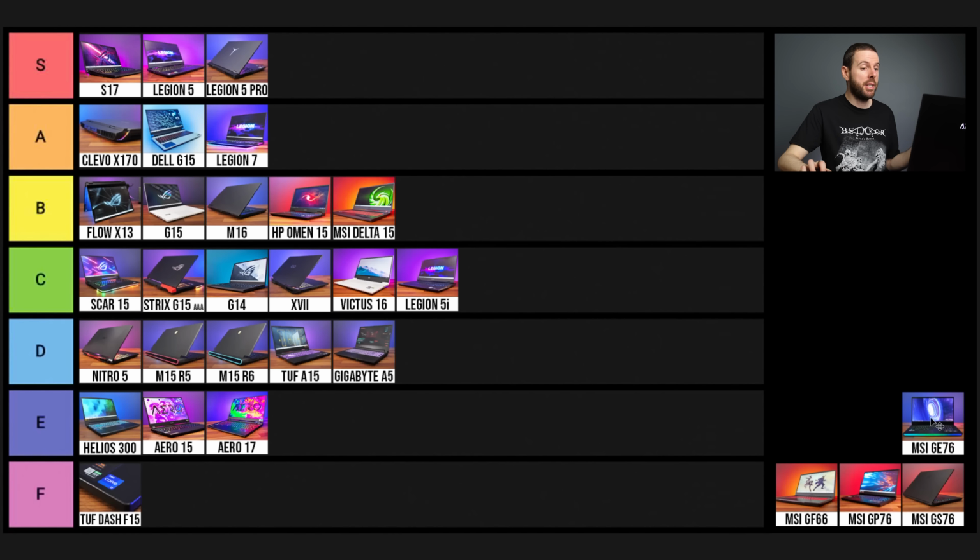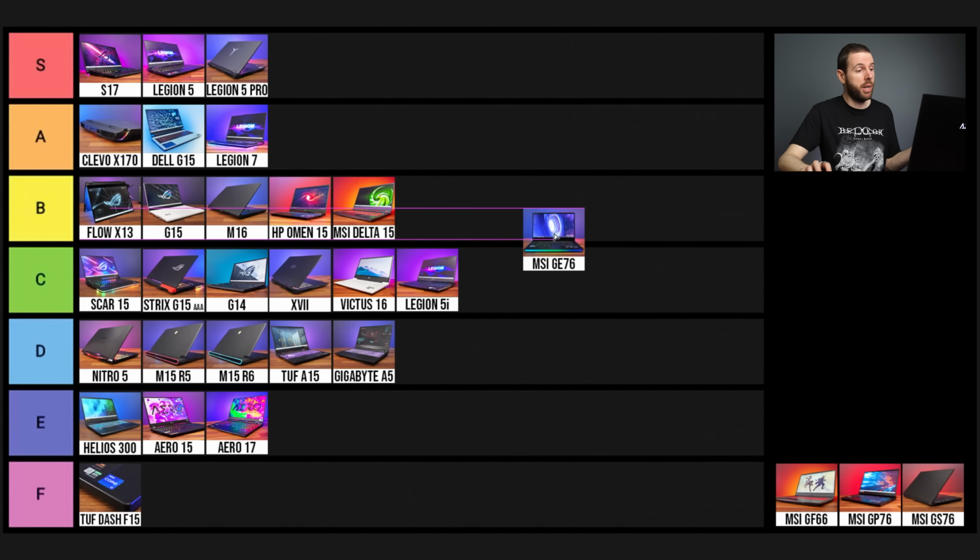Alright, next up we've got MSI's GE76, which was one of the most powerful gaming laptops I tested so far. This one's more like a desktop replacement, I suppose, because it is on the bigger side, like that Clevo X170 I put in A tier. The GE76 isn't quite as big as that. It doesn't have a desktop CPU, and there's also no MXM graphics, so you can't upgrade the CPU and GPU. You're stuck with what you got and it's soldered to the motherboard.